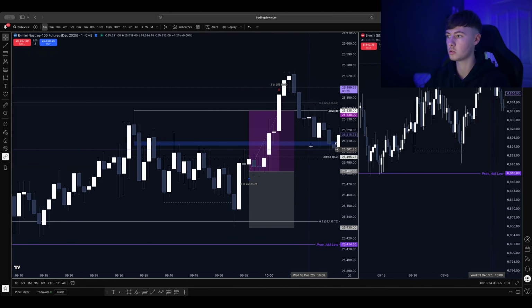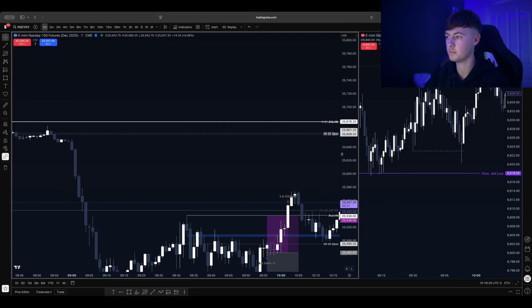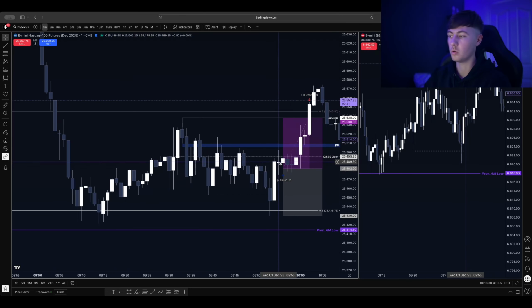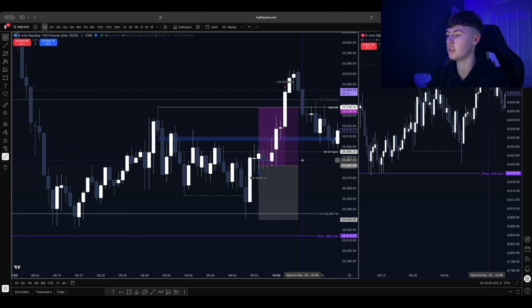So also we were below the 8:30 open and the midnight open. Whenever I'm going long, I'm always looking to go long below the 8:30 open and the midnight open. And we also went long below the 9:30 open. So perfect trade. 1R secured on the day. We are up 4R on the week, so that's clean stuff.